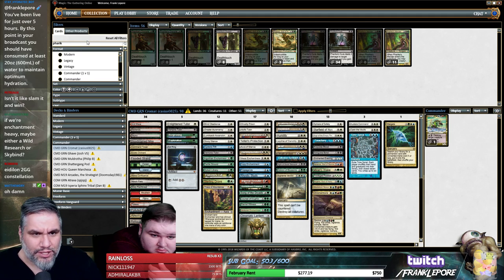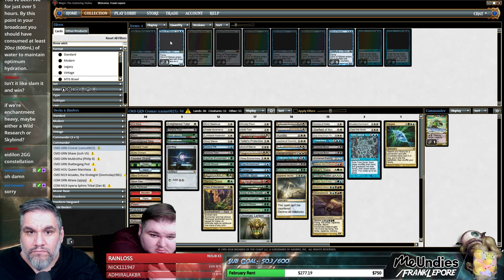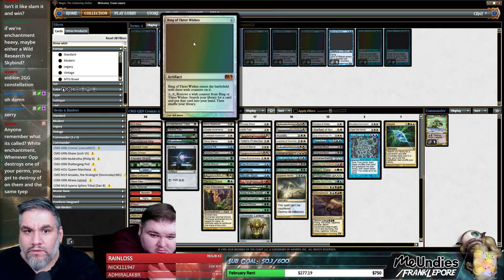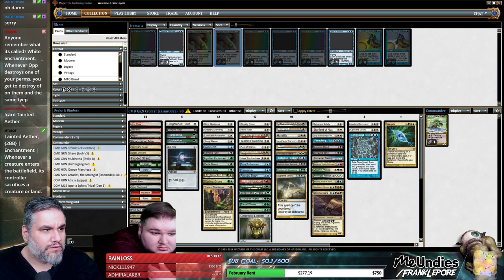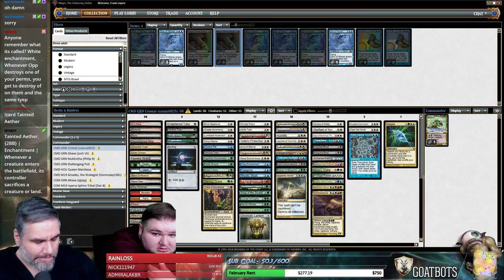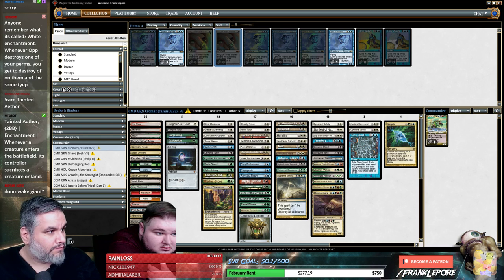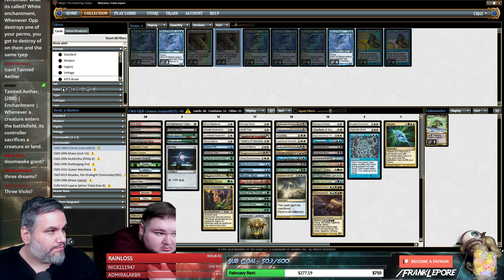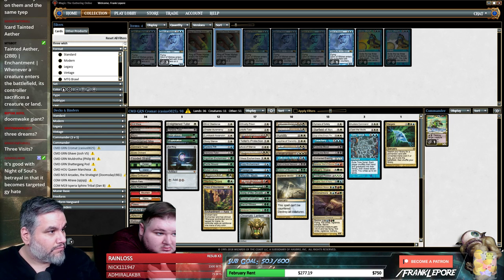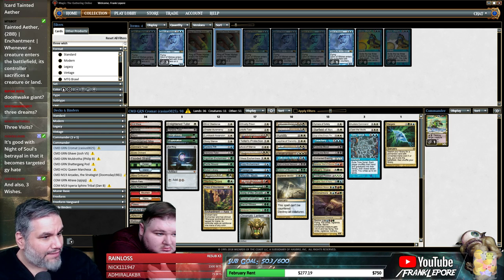What does 3 wishes do? Maybe it's not called 3 wishes. What's the card that searches for 3 cards? Oh, there's a ring that does that. No. 3 Dreams. Search your library for up to 3 aura cards with different names, reveal them, put them in your hand, and shuffle your library.